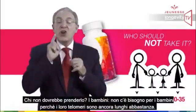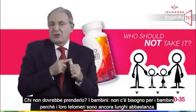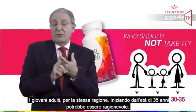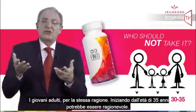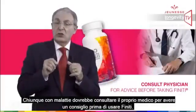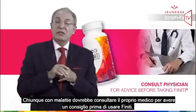Who should not take it? Children. There is no need for children, as their telomeres are still long enough. Young adults, for the same reason; starting at the age of 35, one should be reasonable. Anybody with a medical condition should consult his physician for advice before taking FINITI.